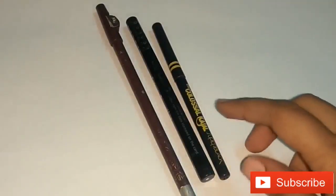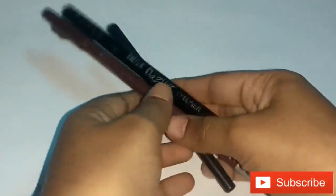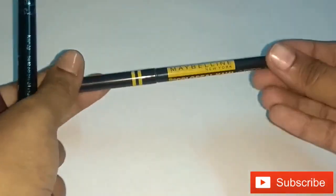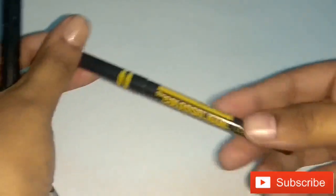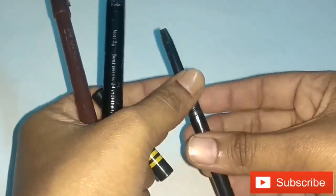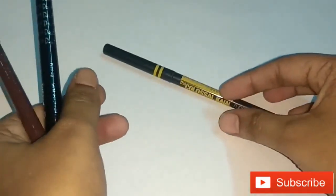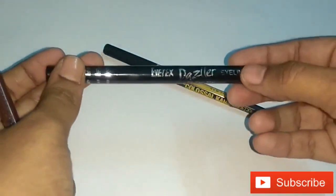Next, I am including three most useful products in my bag, that is an eyebrow pencil, sketch eyeliner and kajal. These products are completely related to eye makeup. And here I am using Ads Brown Eyebrow Pencil, Eyetex Sketch Eyeliner and Maybelline Kajal. And these are the three major products that give you a better look on your face.